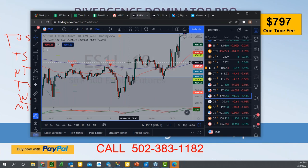So if you flip from a 10-minute chart of the E-mini S&P to a daily chart of Caterpillar, they're gonna have different ATRs, right? Different ATRs. So that will automatically calculate as you flip from different chart to different chart, different time frame to different time frame.